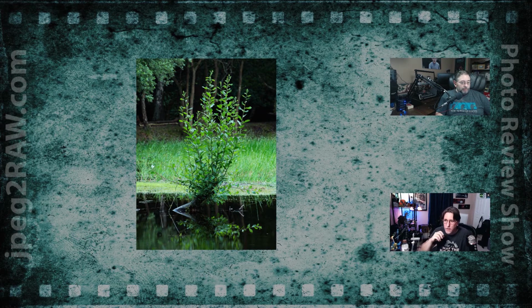So if you give me like, hey, I took this photo because I saw this bush growing out of the middle of this pond, and I just thought it was interesting the way the water was very smooth, and I wanted to capture it. Then I've got something to go on, and I can say, okay, what did you get right here, and what maybe could you have done a little better? So I think that this shot.